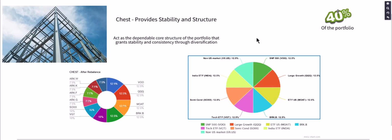So with the chest, guys, we've got to remember what the purpose of the chest is. It's essentially to provide stability and structure for the whole portfolio. While the reserves are there not necessarily to make money, everything here is to make money, but with the reserves, it's very, very safe. A little bit of income, and just essentially ready to sell, ready to be a part of that portfolio that's not going to fluctuate too much.